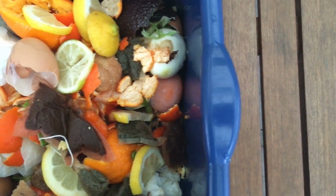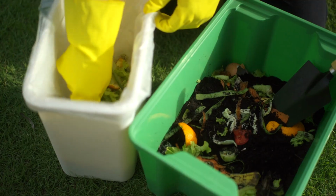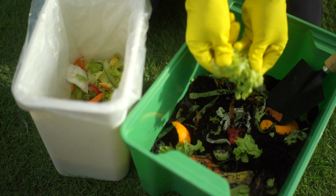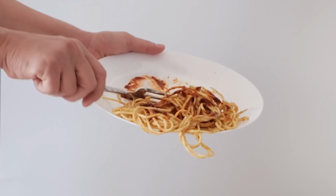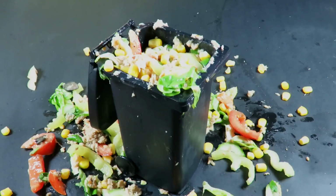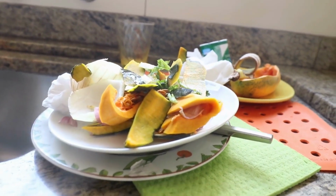Start by composting. Kitchen scraps like fruit peels, coffee grounds, and vegetable trimmings can all be composted. Composting enriches the soil and reduces methane gas in landfills, which is harmful to the environment. You can also save leftovers. According to the EPA, about 22% of food waste in the US comes from uneaten leftovers. Rather than throwing them out, use them in new meals. Leftover rice can turn into a fried rice dish, and roasted vegetables can be added to soups or salads.